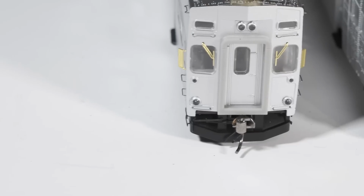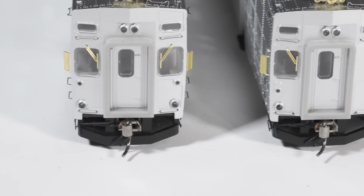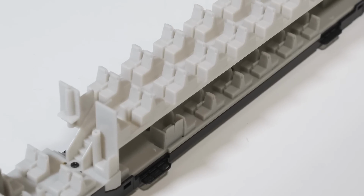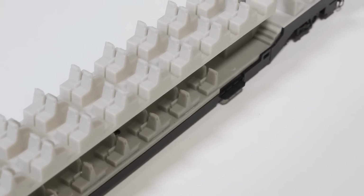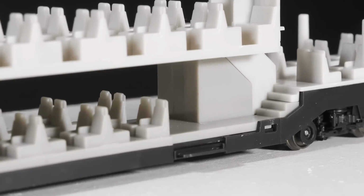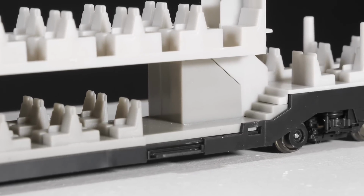Speaking of the windshields, we're making multiple versions of the cab cars too, all dependent on the prototype, both with and without the conductor's window. Looking on the inside, we've got a full interior of seats, grab rails, stairs, and even those pesky and somewhat cramped washrooms. Don't like the cramped washroom? No problem. Go for one of the newer car styles that has an accessible washroom on the lower level.